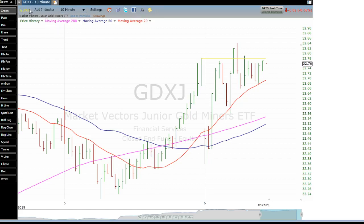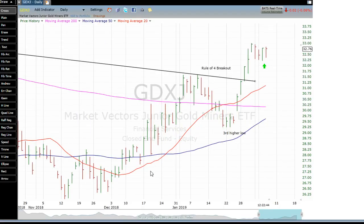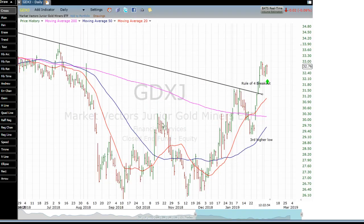Let's take a look at NIO. So there, going back to the daily real quick in this GDXJ, you see the third higher low. You see the rule of 4 breakout, and basically the third piece to the puzzle is what I call a Stein and handle, which is essentially a more powerful pattern than a cup and handle. Rather than a rounding bottom, this has a steeper, more of a V bottom look to it, and this is your handle, which put in the third higher low.